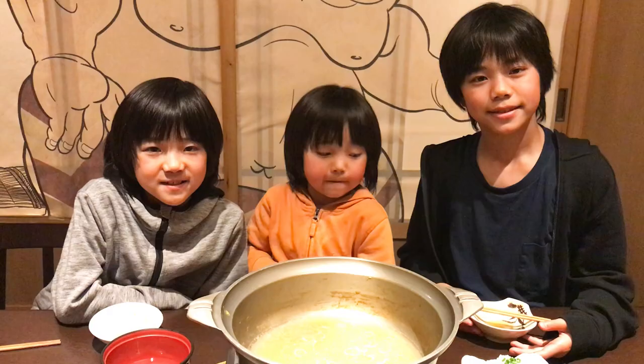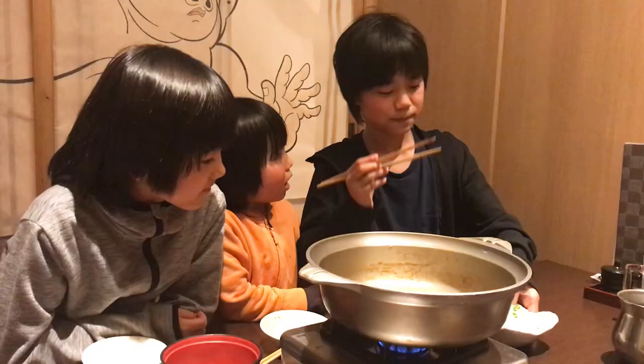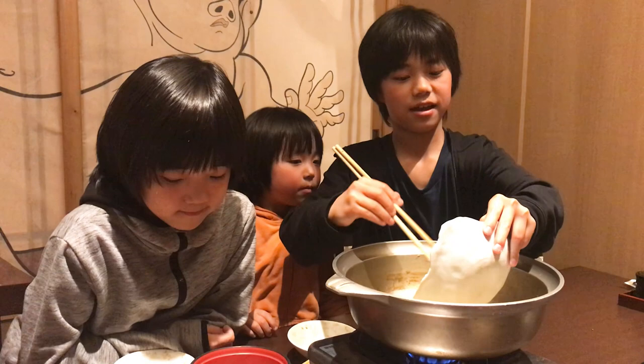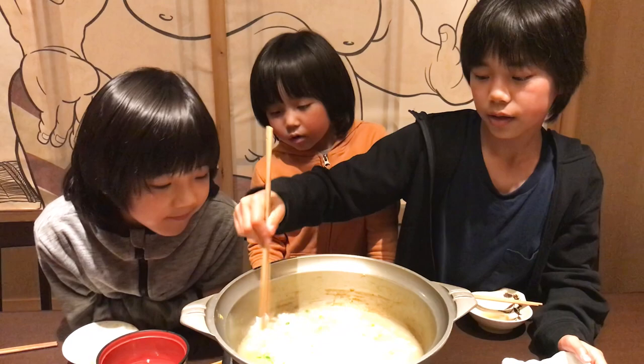To finish off the meal, we're going to make a Japanese rice porridge, or should I say, zosui. Now, first, we should put in the rice with these chopsticks. Should you put in all? Yeah, all of it. What about the green stuff? Yeah, that too. So, make it yummy. Let's wait until it boils. I think I should mix it a bit. And now we wait.